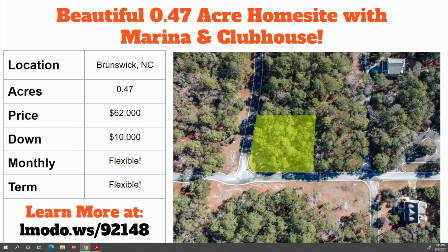I'm not sure that road is actually curvy like that. I think the old mapping system gave us a problem with the map. But check out the buildability of this lot. Now, if you're looking for a property that you could put a mobile home on, this is probably not it. If you're looking for a property that you want to build long term, this is probably one that I would look at. Notice that it says it's with a marina and a clubhouse.